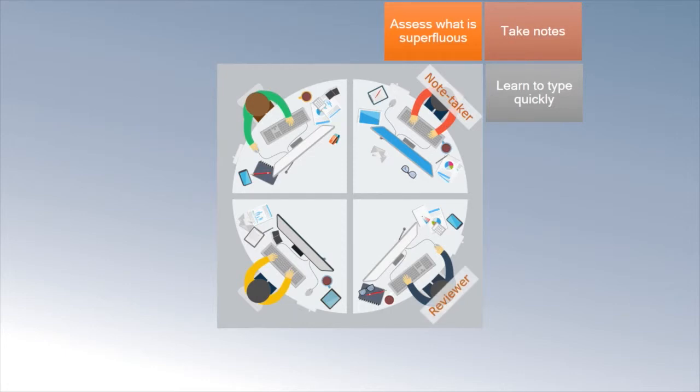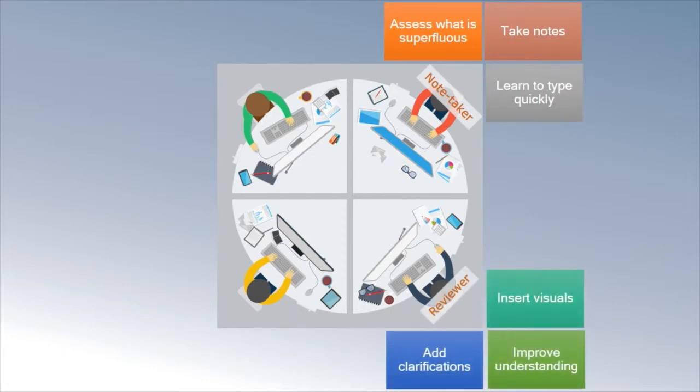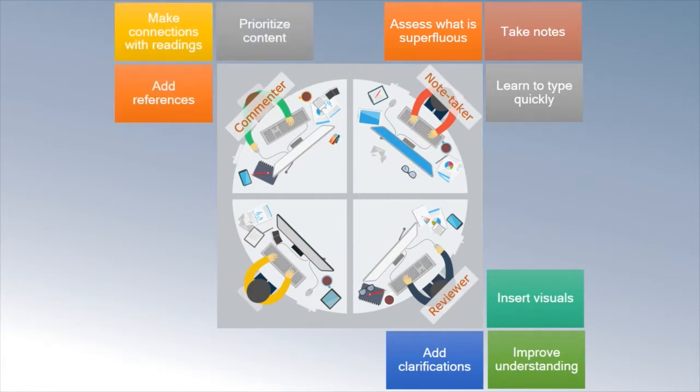The reviewer corrects errors of understanding and inserts additions that boost understanding, such as visuals and examples. Being the reviewer helps the student hone their use of written language, symbols, and graphics. The commenter's role is to focus attention on the important content by highlighting the appropriate passages in the notes. The commenter can also draw connections with the mandatory course readings or add complementary web references if they have good online research skills. Playing this role gives the student the chance to develop their ability to prioritize and their web research skills.